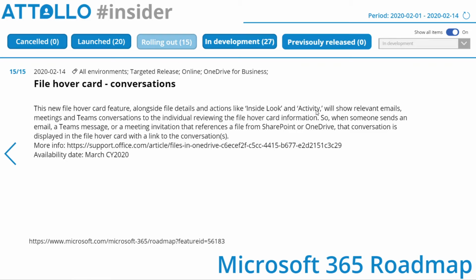Right, so they're the new items that are rolling out. So they're the things that you should be either seeing in your tenant right now, or you should be seeing within the next few weeks.